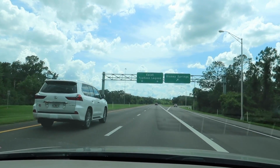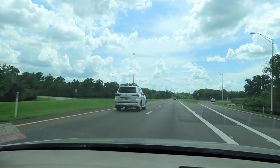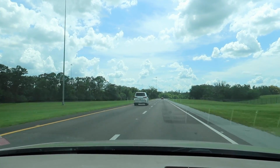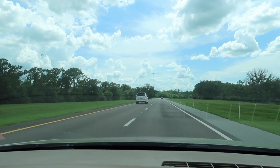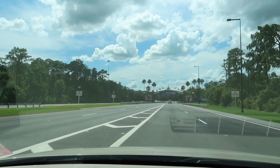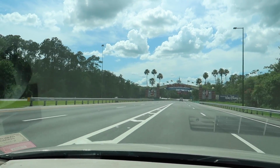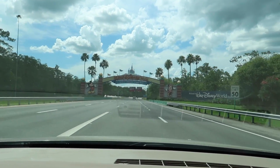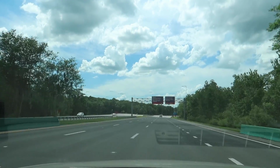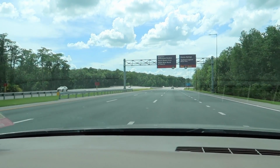To the right is Disney Springs, straight ahead is Epcot and Typhoon Lagoon. This is gonna be the first arch entrance for Walt Disney World. This is the Epcot Center Drive entrance. And there it is, off in the distance, Walt Disney World, where dreams come true. Mickey and Minnie, welcome to Walt Disney World Resorts, with the flags up there as well. And now I'm definitively on Disney World property, hooray!